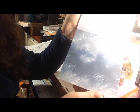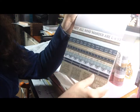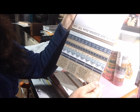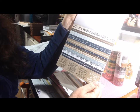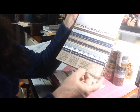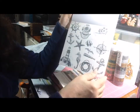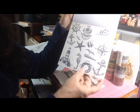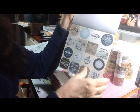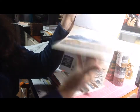And this is like the water swirling around in the ocean if you're looking down. Not all who wander are lost. Yes, I like that one. If you want to know how much I love you, count all the waves in the sea. Here's a picture of different knots. And then just some other sayings at the bottom. Old-fashioned anchors and whatnot. I guess you could cut these out if you wanted to. And again, these are now punch-outs.